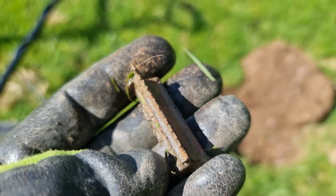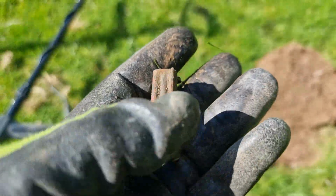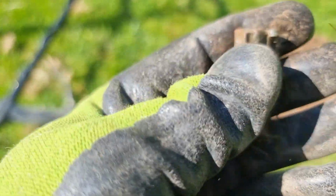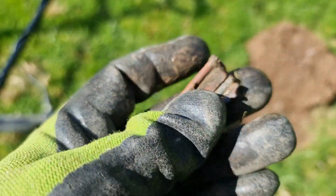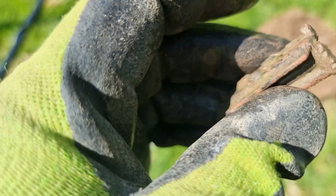I do believe this is like some kind of strap fastener. Looks very similar to the thing I've got on my belt. So yeah, you know what I mean. Everyone's seen one of these.